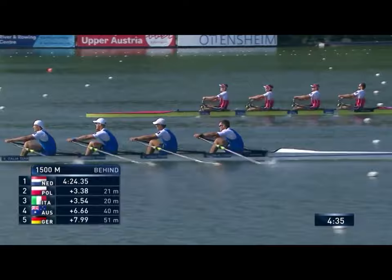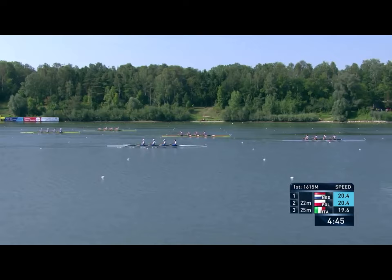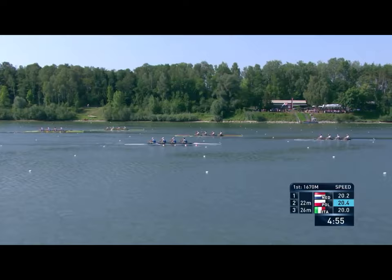Well, I don't know if it's going to be 5 seconds like it was at the Europeans, but it looks like it's a gap which is getting bigger. You can see in the right-hand corner, the Dutch the fastest moving on the course. The Polish now are coming back through the Italians to put themselves into silver medal position. The Italians are going to need to hang on. I can't see the Australians and Germans really coming back at them unless something goes badly wrong in one of these leading boats.